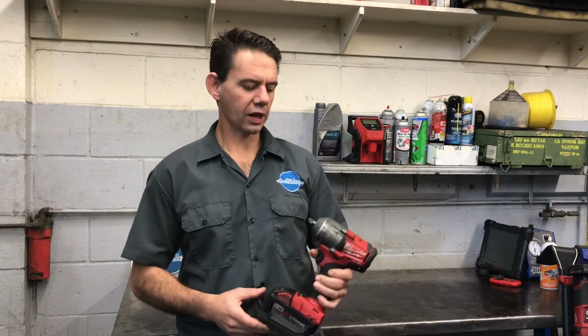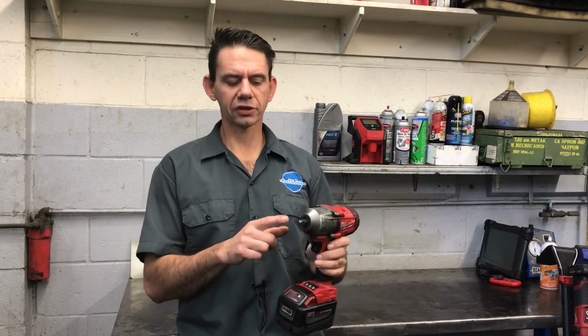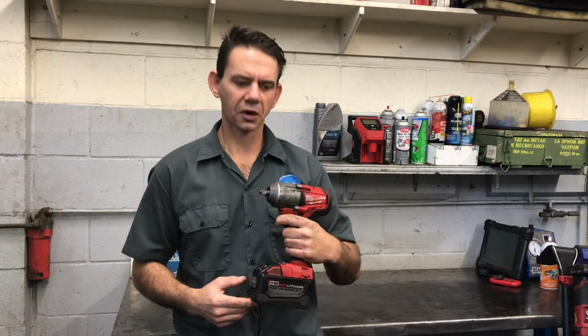So these tools are in no particular order. I'm going to start out with the Milwaukee M18 FUEL. This is the mid-torque with the 3/8 drive anvil. This has been one of my best pickups of 2018 so far. It allows me to do so much.